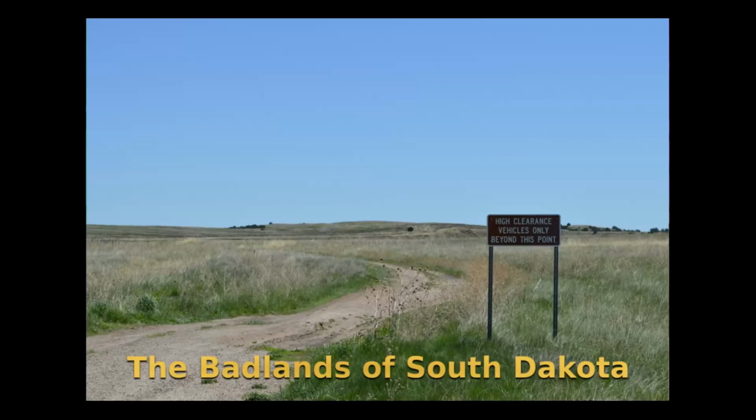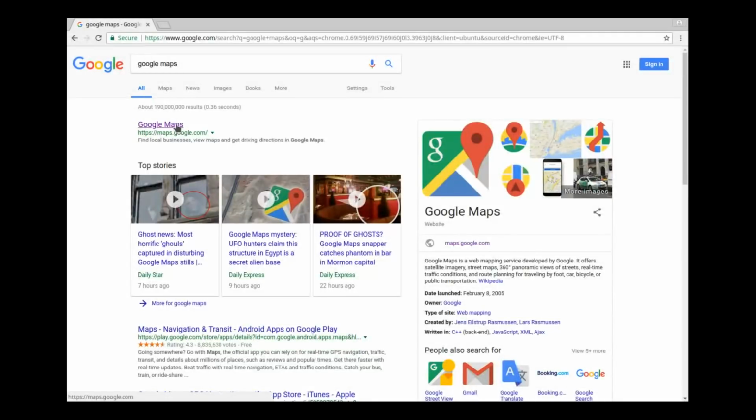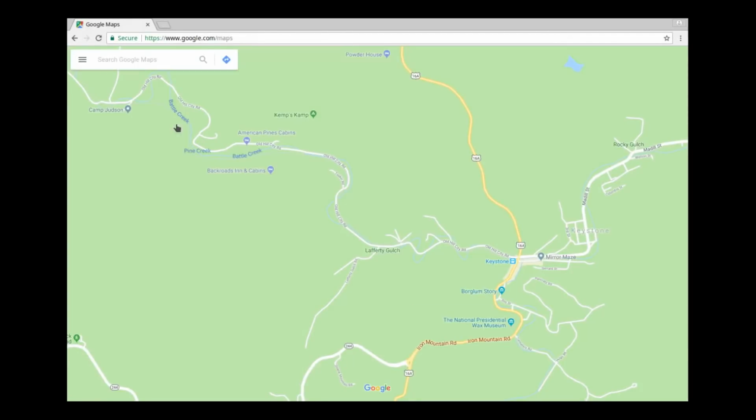Most of the time when you're going for a ride out in the Black Hills, you don't need to do a lot of planning. However, if you plan to go to the Badlands, planning is more important simply because the area is so large. And if you get lost out there, it might be useful if somebody knows where you're going to be. We can start our planning by going to Google.